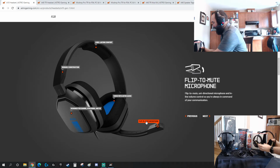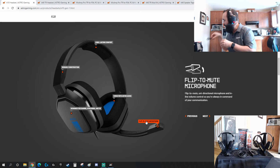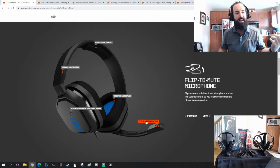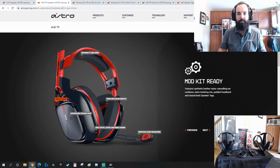So we'll put back the A10 on the dock right here, and then we'll move on with our next headset, which is one of my favorites, actually my favorite gaming headset for console. I'm actually gaming with it on the PS4 right now. It is the A40 headset, the A40 TR. So we'll watch a quick video again of the A40, and we'll be back in just a minute.